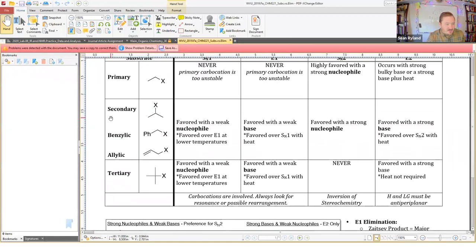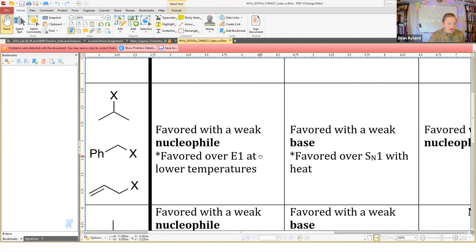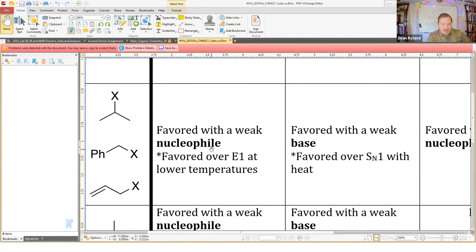So we're in secondary, we're in the middle row here, secondary carbocation. E1, SN1. We don't have a strong nucleophile, so it's not going to be SN2. We don't have a strong base, so it's not going to be E2. So that means we're deciding between these two cases. In both cases, we have a weak nucleophile and a weak base. So really, we're going to get about a 50-50 mixture.